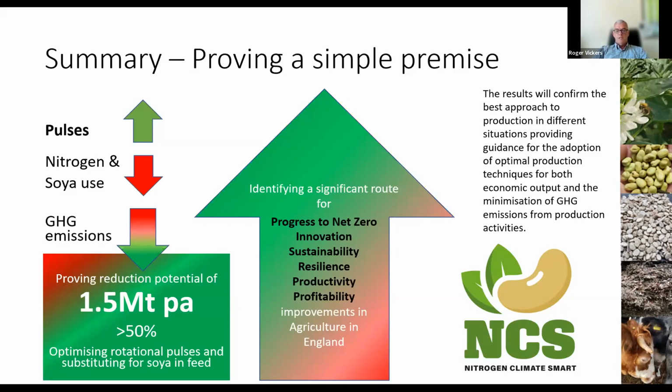Identifying in the process a significant route to progress to net zero, innovation, sustainability, resilience and productivity and profitability, all of which are major direct benefits to farmers in the UK and governmental goals. So just a very simple summary, really, and I guarantee that my colleagues are going to have some much more interesting detail to ladle over the top of that in the coming slides. Thank you.